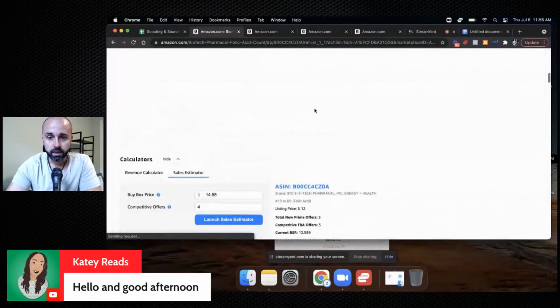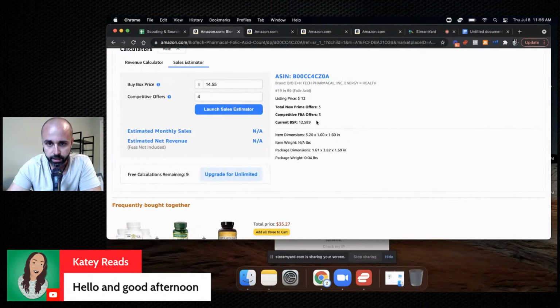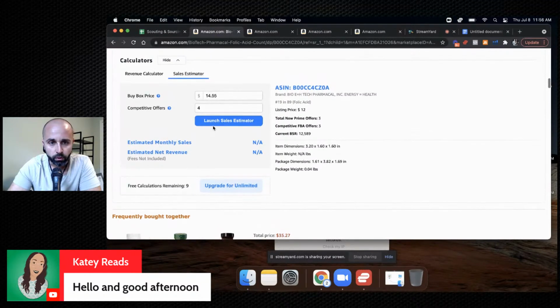And if you click into it, I've got the Helium 10 extension, which should load right here. And you can see, okay, so you can see that there's 4 competitive sellers right now. So the way it works on Amazon is there's something called the buy box.